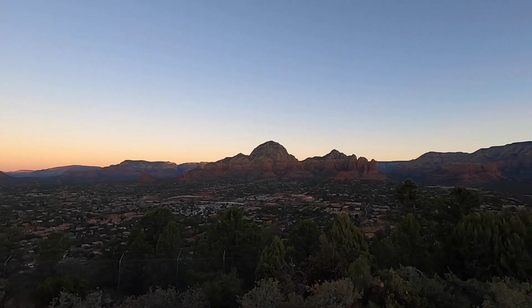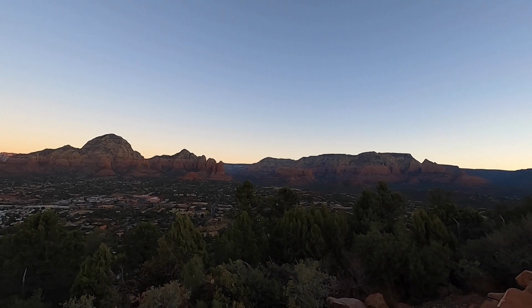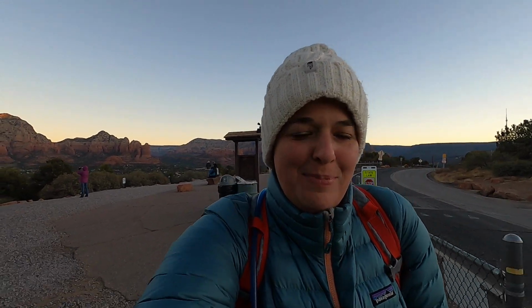So we're at the Airport Vista Overlook, which is really pretty. Now we're gonna do the Airport Mesa hike, which is about a 3-mile hike around the airport. And we're supposed to get to a vortex, which is supposed to be special.